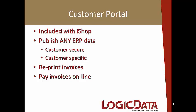And if you so choose to turn it on, you can allow customers to pay their invoices online with a credit card. The portal has other functionality to it of allowing customers to sort and filter their information on the screen live, to preset filters from your end to make life easier for the customer when they look at a particular screen or report. Just a very handy tool to make it easier for your customer to find out information, again, without having to call a CSR.